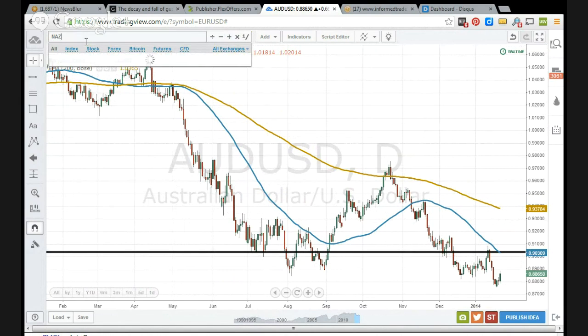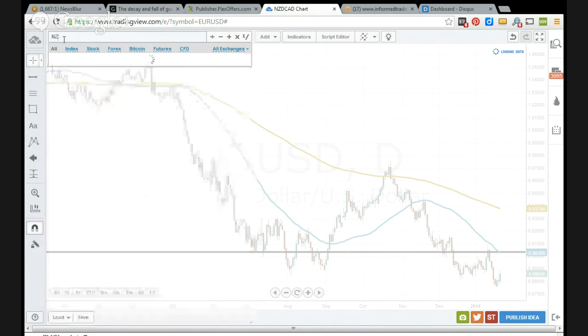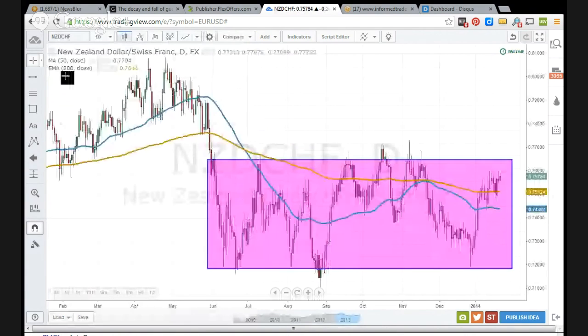Let's go to New Zealand dollar. New Zealand Canada. This has been on a runaway. We'll probably need to wait for a pullback on this too. What's going on here? Chart's a little slow. Well, there's probably not going to be any opportunities on the New Zealand dollar. I don't know what happened to the setup here. Okay, let's see if we can come back to New Zealand Canada a little later.